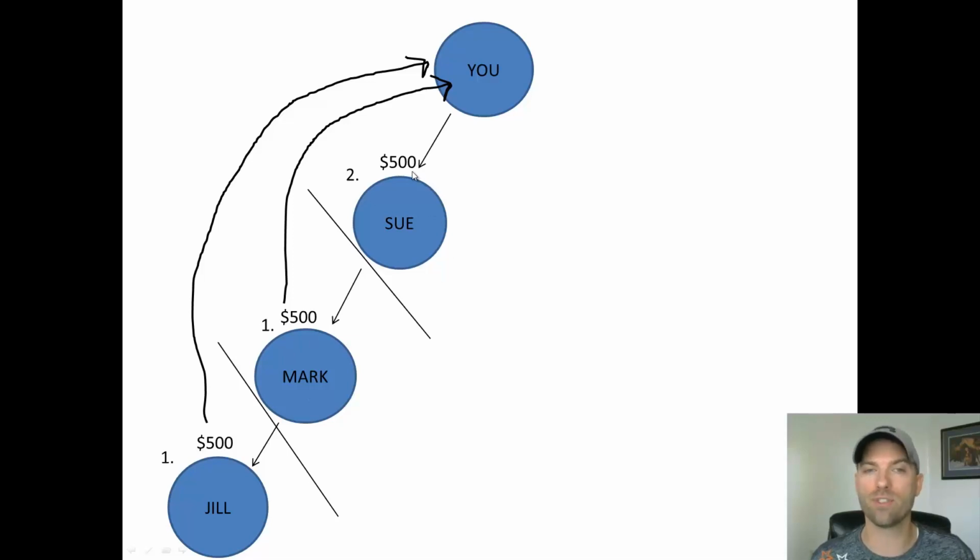Now let's take a step back for a moment. The only thing you did was you brought in Sue, and you got paid on Sue. Then you got paid on Mark and Jill. Did you have to bring these two people in personally yourself? No, you did not. You got paid on them. That is leveraged income. That is passive residual type income where you keep getting paid.